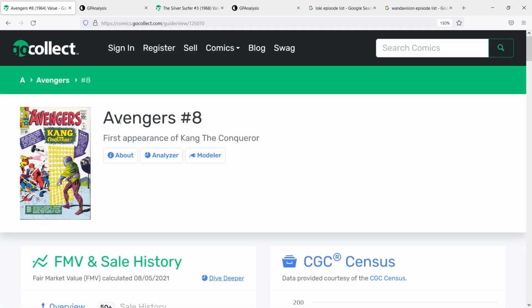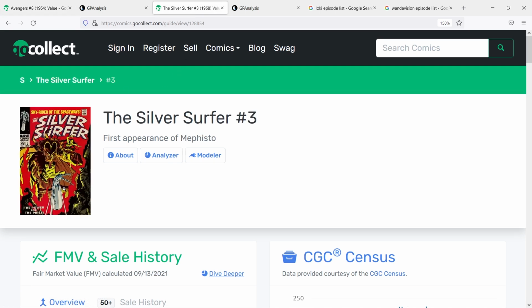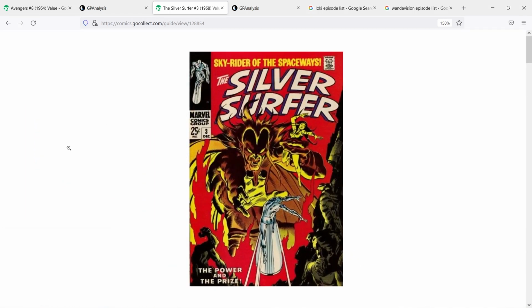But we're going to talk about this book because we can definitely look at this book's journey over the last year or so and make clear judgments as to when this book has gotten hot, how the values have tracked, and what it has done since getting him in the MCU. And then the other book I want to talk about here is Silver Surfer #3. This is the first appearance of Mephisto.